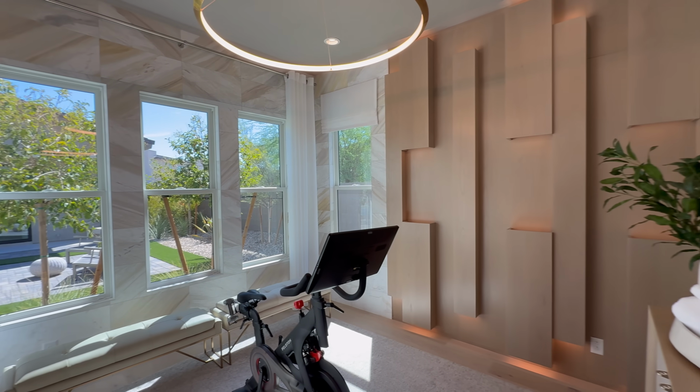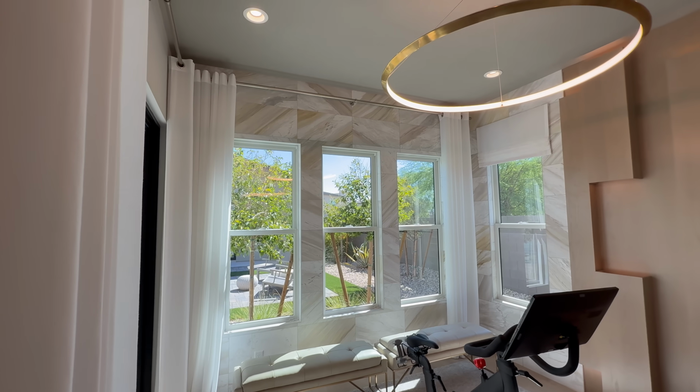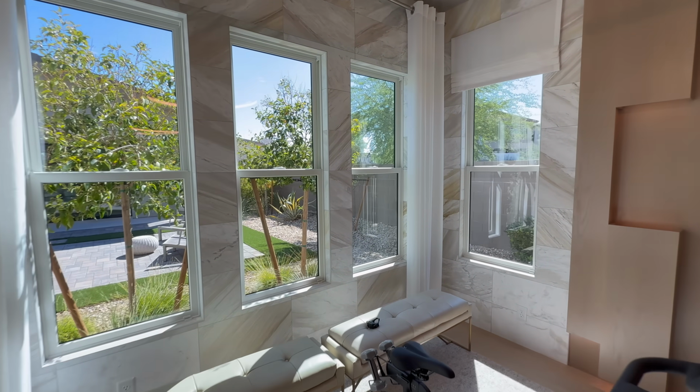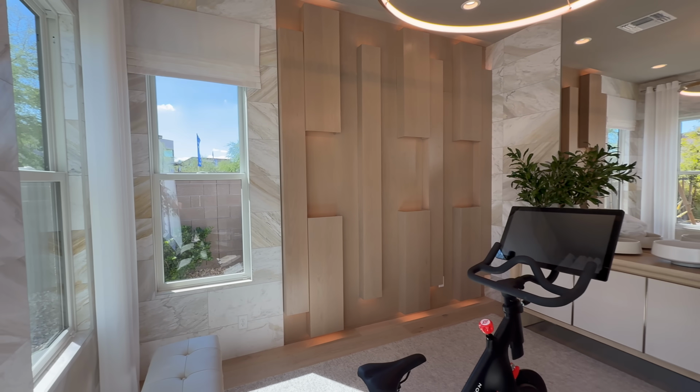This is the perfect exercise room. So you have sliders leading you to your backyard retreat, but then look at the modern chandelier hanging down. You got egress windows, so you can open those up. If you are exercising, you just need a breath of fresh air, this will be perfect for you. And then you see the accent wall right there.